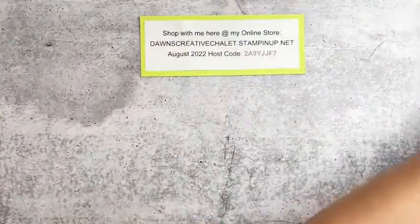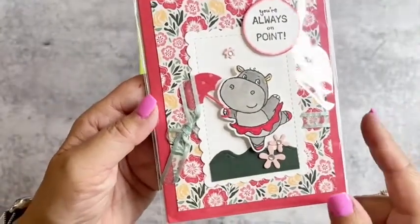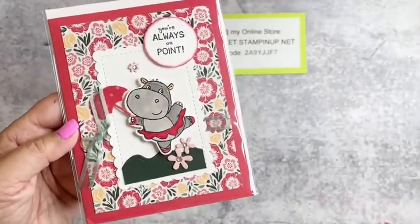And let's see here. Here's another one. This DSP, I cannot remember the name of it, but it's in our annual catalog. That I do remember. And I like that she uses this cute little umbrella. Isn't that adorable? Beautiful color combination.